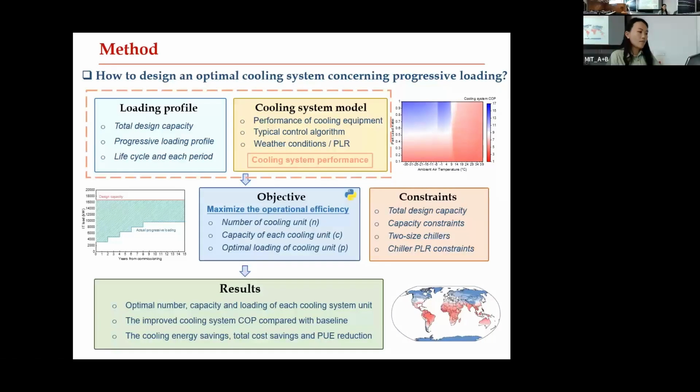Then we can develop an optimization problem. The objective is to maximize the operational efficiency, and the constraints include total design capacity constraints, and chiller power ratio constraints. Then we can get the results: the optimal number, capacity, and loading of each cooling unit, the improved cooling system COP, and also the cooling energy savings, total cost savings, and PUE reduction.